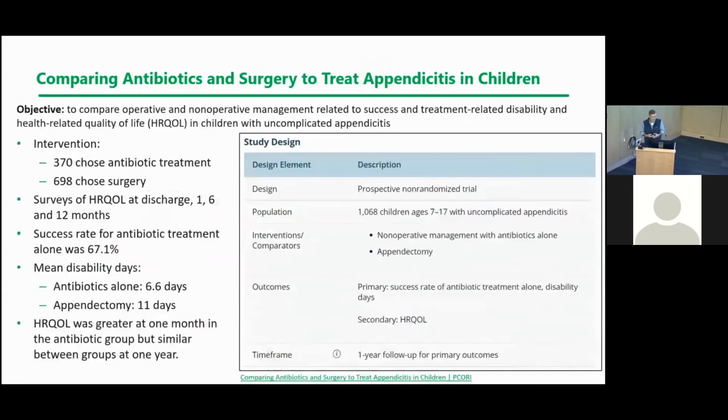The next study was comparing antibiotics to surgery to treat appendicitis in children. And this compared the non-operative management with antibiotics, so 7 versus laparoscopic appendectomy. And this was a non-randomized trial, obviously, because pretty obvious.